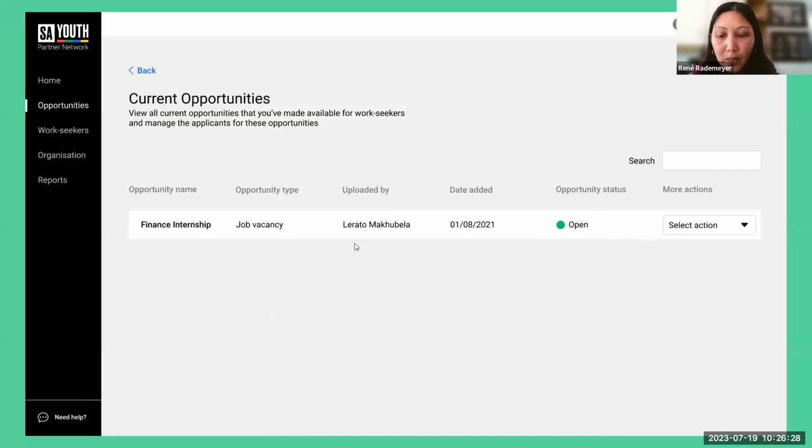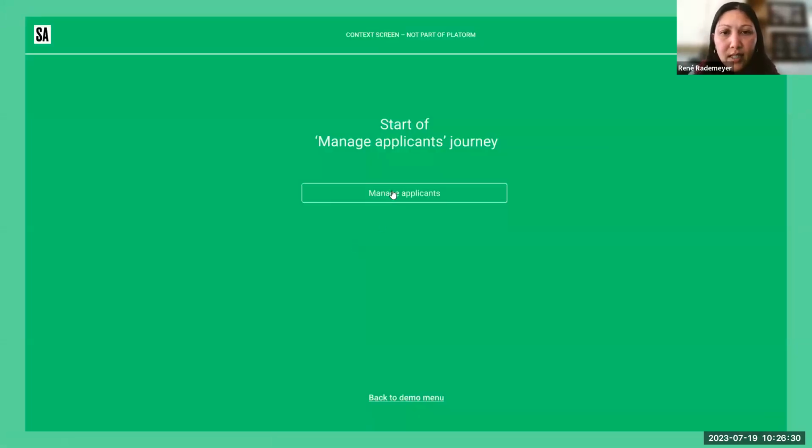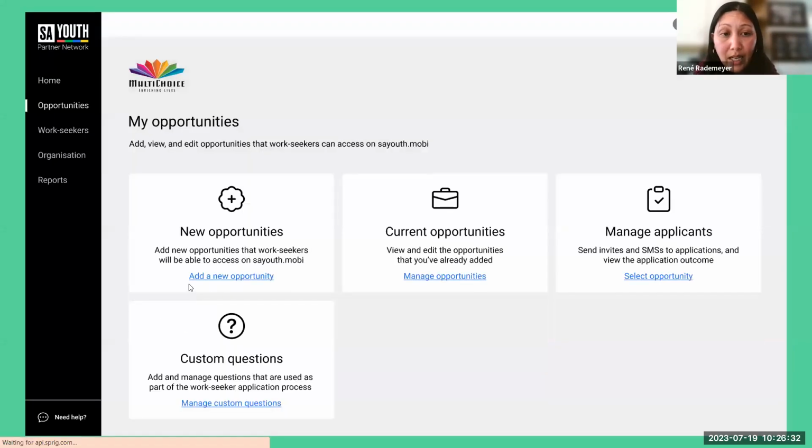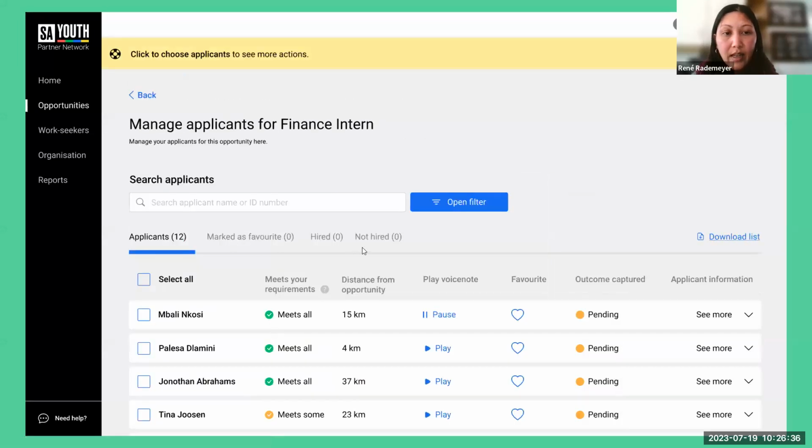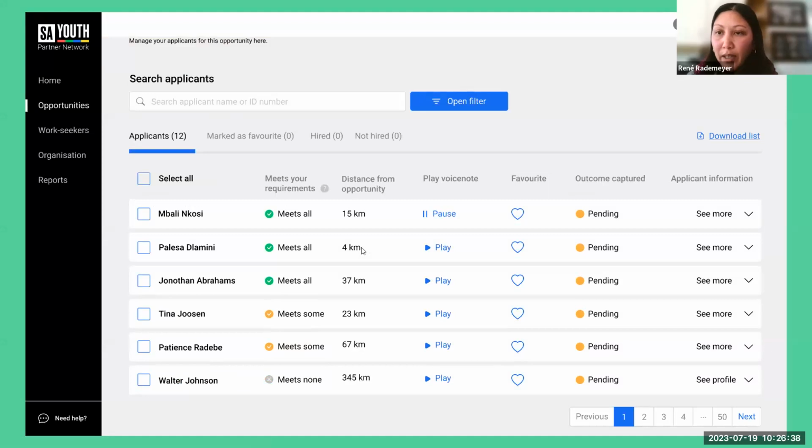And then the next piece is really just your applicant list and what that looks like. So I just want to give you a view of that. So this is what it looks like. Once young people apply to your job, you'll be able to see a list of who's applied at a very quick view, who meets all of your criteria, how far away from the opportunity they stay. If you've requested a voice note, here's where you can listen to it.